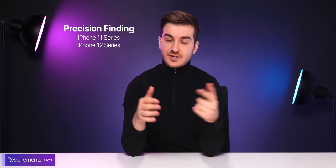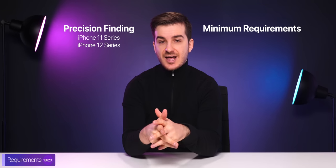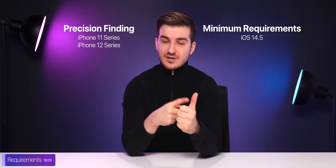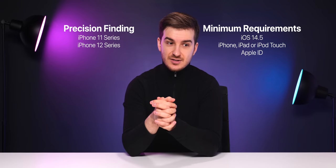Do you need specific devices to use them? Well, aside from an iPhone 11 or 12 to use the precision finding, you can use these on any device that has iOS 14.5. So it can be an iPhone, an iPad, or even the iPod Touch. And of course, you also need an Apple ID. But that's it. Overall, I think they're a great deal.